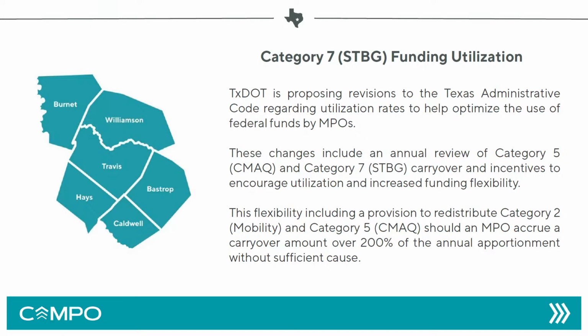And essentially what will happen is if you don't have a plan for rolling over that funding, because in some cases you do have to save up for very large projects. In the case of 35, we had to save up 4 years worth of funding to be able to do that. But if you don't have a plan in place for that funding, they're going to be looking at transferring that funding basically from Cat 2 to Cat 11 safety funds. So it's just really a mechanism to encourage people to utilize their funding. But again, there are some large funding amounts outstanding right now that are not being utilized.